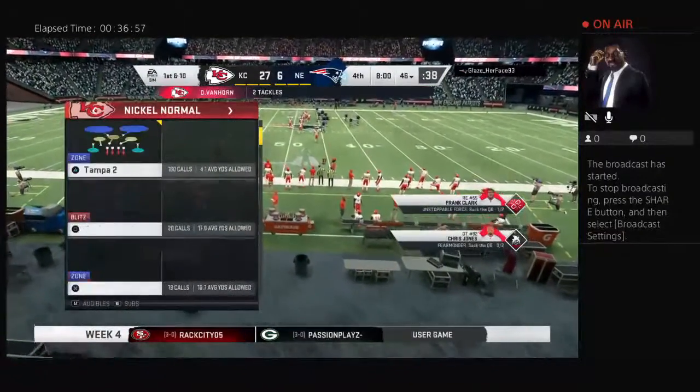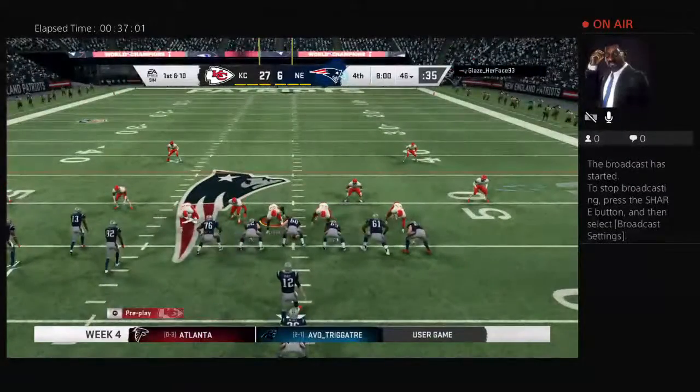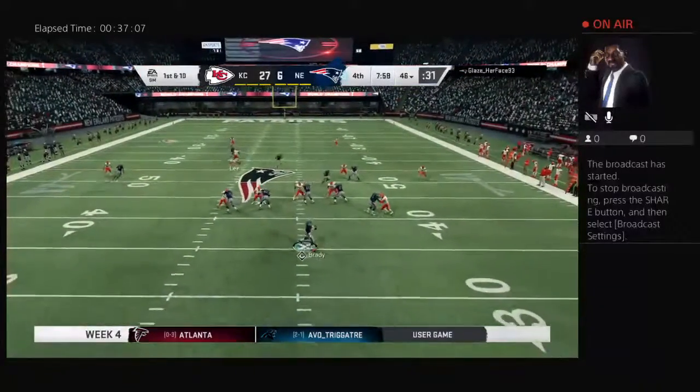That's the end of the 3rd quarter. With the score, Chiefs 27, Patriots 6. Brady now on first down.